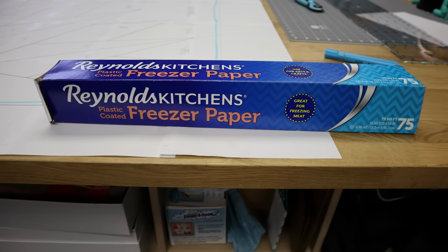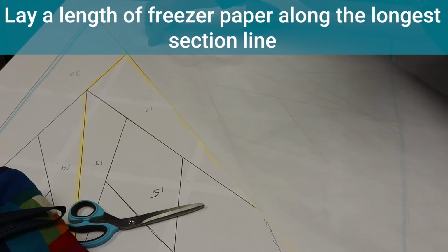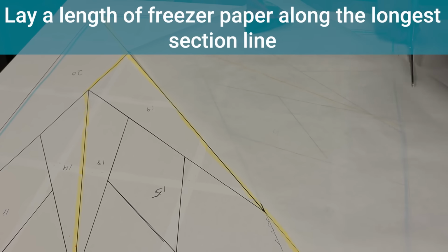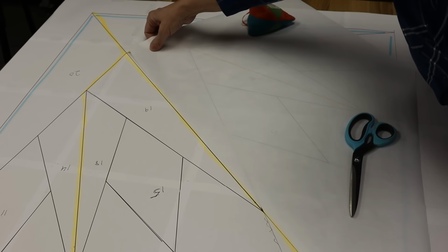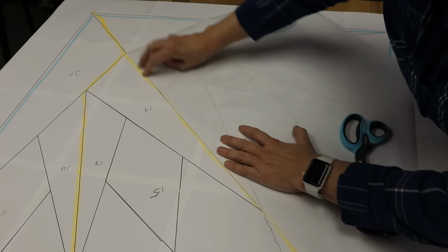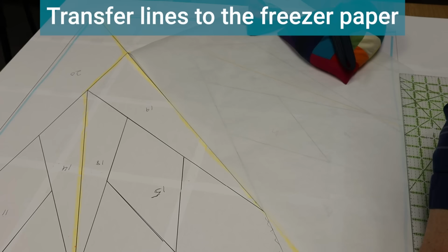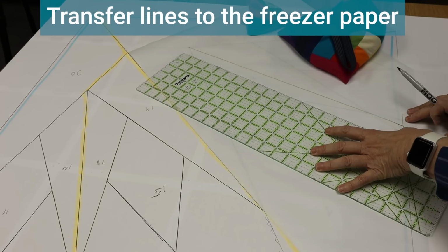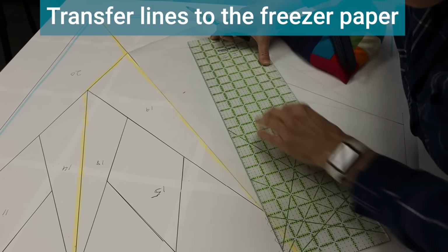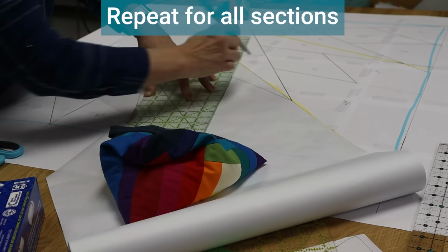Now grab your freezer paper. For this size project, you'll find the 18-inch wide paper easier to work with. Lay a length of freezer paper along the longest section line. So grab a beanbag or some spools or old pennies or anything heavy that you can use to keep it flat. With a ruler and a fine pencil or pen, transfer lines to the freezer paper. It's important that your marking is right against the side of the ruler. Also copy the assembly numbers. Repeat for all sections.